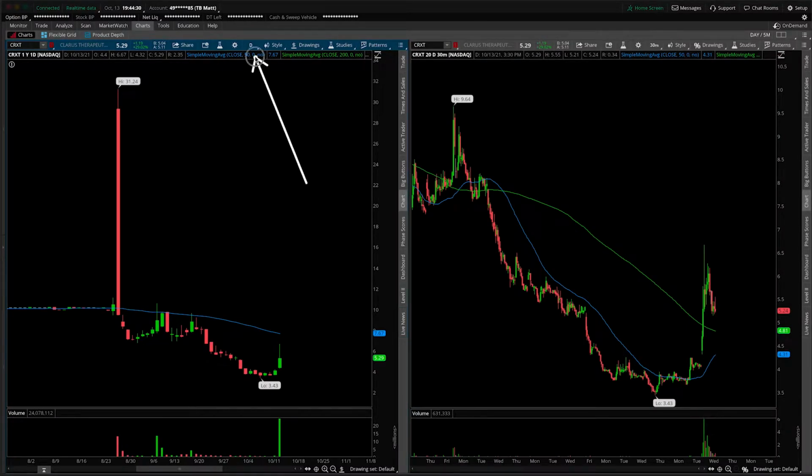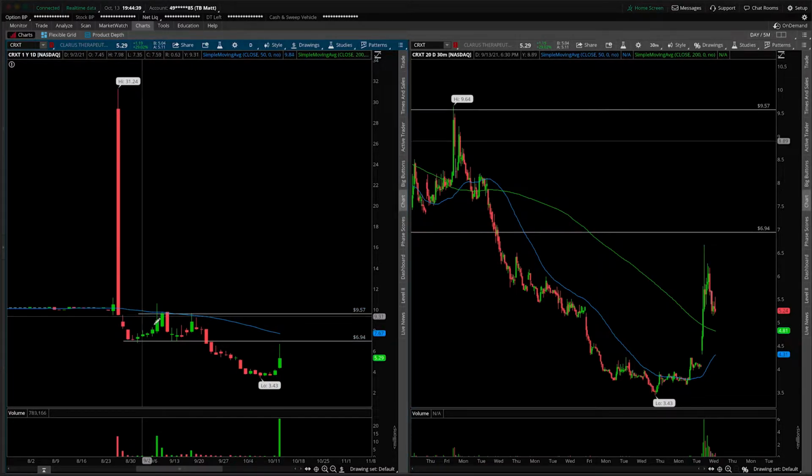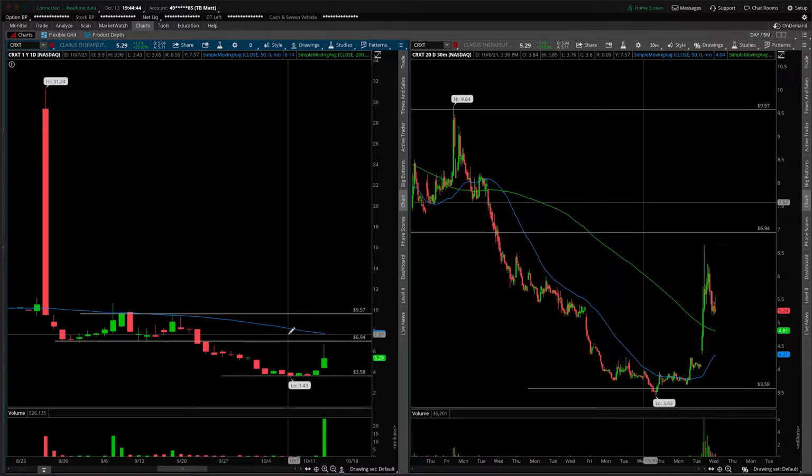On the left-hand side, we have the daily time frame, and on the right-hand side, the 30-minute intraday time frame. First things first, because we have not yet covered this one together on the channel, we'll start by giving ourselves a daily roadmap, just pointing out obvious areas of support and resistance. Then we'll talk more nuance as we drill down to the 30-minute.